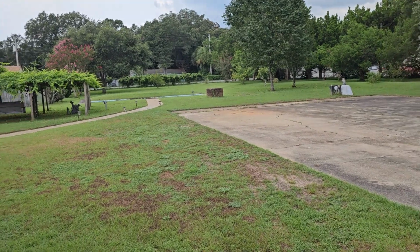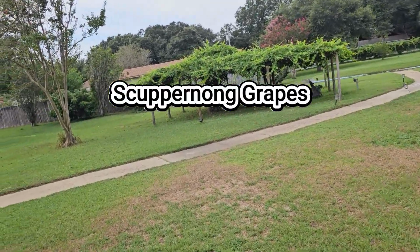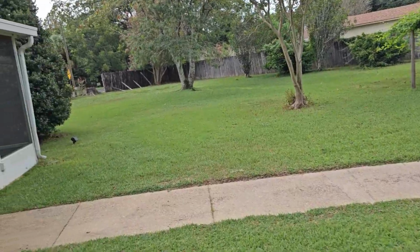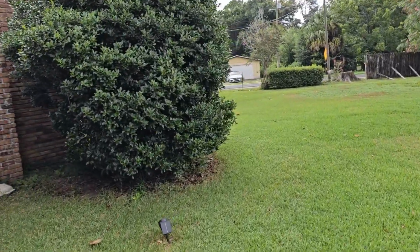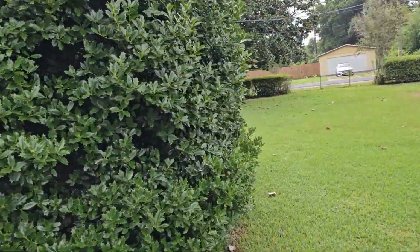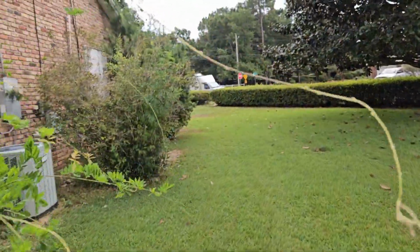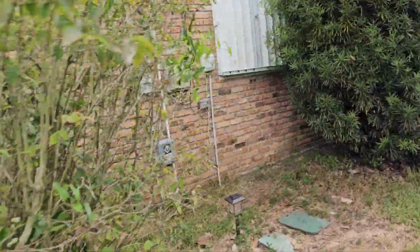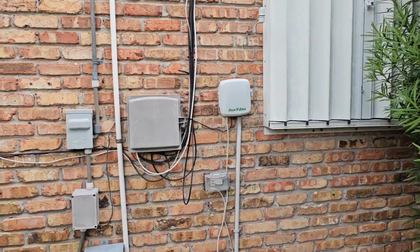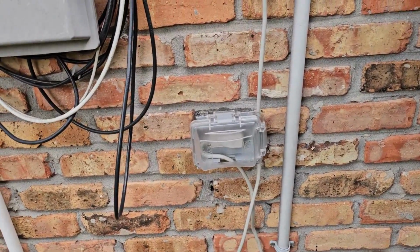So I grab my tester and I follow Bob and he takes me outside. We go out here, we walk around the house. And he brings me over to the Rain Bird. And there it is. And there's the outlet that didn't work.